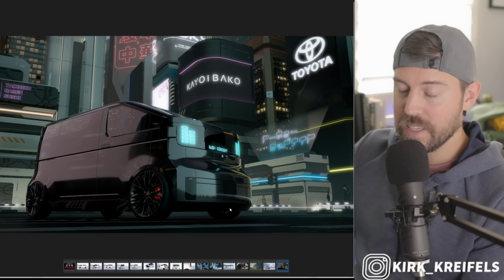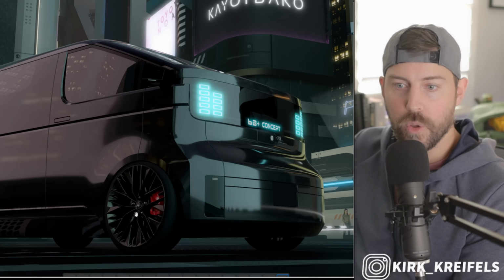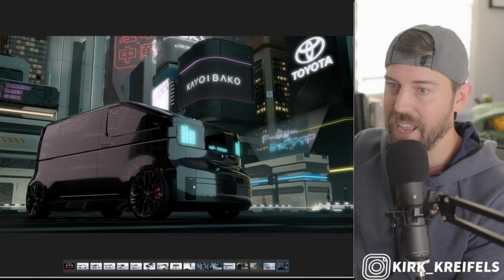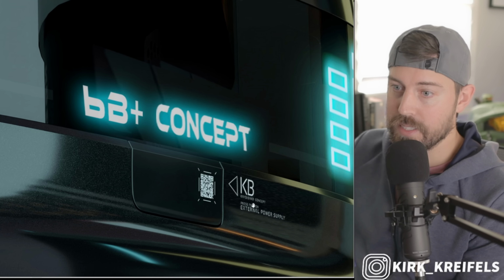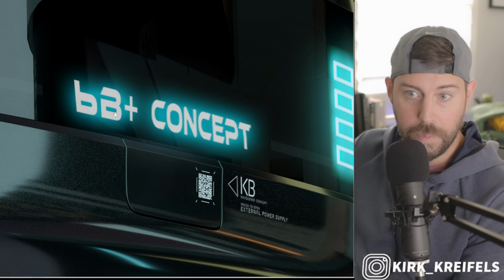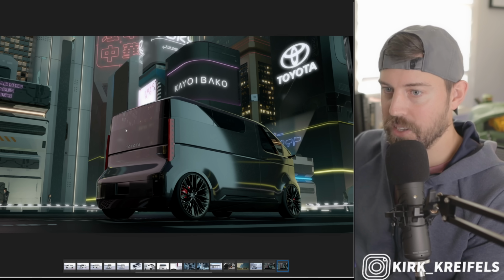Absolutely love it. And then you see an urban interpretation of it, kind of like a Scion xB, right? With the massive wheels, the painted calipers. It's kind of blacked out. And this is a different concept. It's still based off the BB, but they're calling it the BB Plus concept. So definitely more for the city usage.